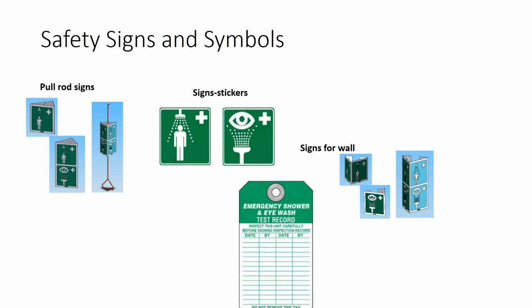Signs and symbols. This is a critical indicator when you place a shower head, where you place an emergency eye wash within the facility itself.